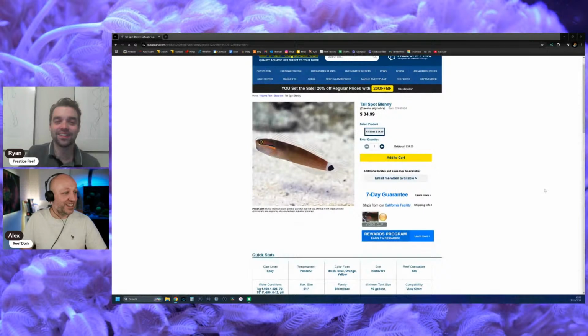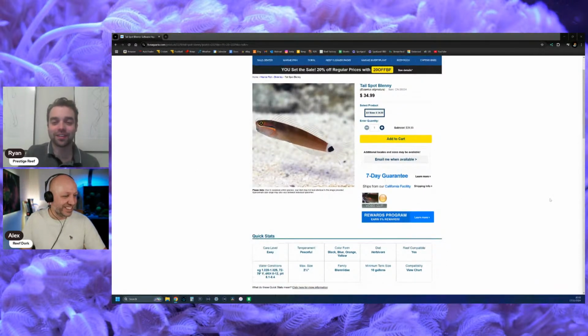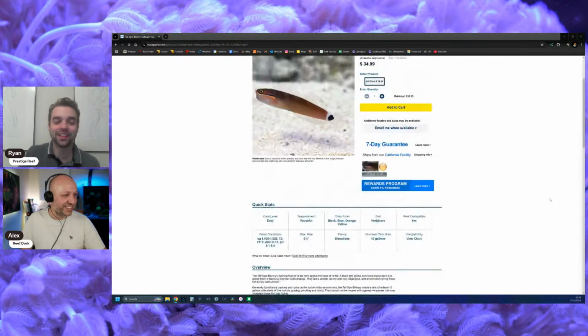So fine, good. Tail spot blenny, tail spot blenny. That's what it was. This guy. Look at his little face. Yeah, that does look cool. There's also one that looks like he's wearing a little pinstripe suit.